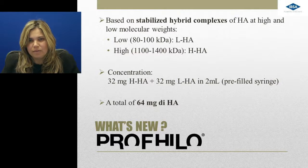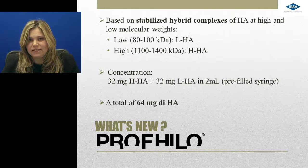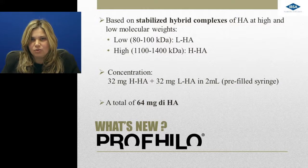In the physical process that develops, which does not include any technology producing chemical reactions, the two chains are combined and integrated, resulting in a high concentration of hyaluronic acid, specifically 64 milligrams of hyaluronic acid in 2 milliliters, a concentration considerably higher than in other products currently available on the market. Therefore, the objective of this presentation is to describe how we have obtained such a high concentration of hyaluronic acid while maintaining a manageable extrusion.